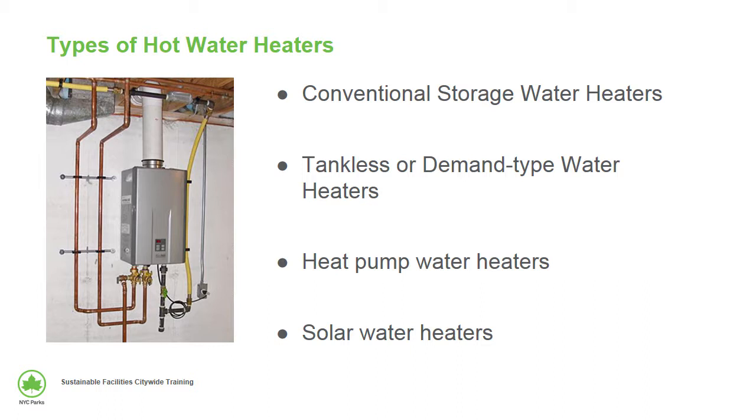While you may have done research and decided on an efficient heater with a 30-gallon tank for your home, you might want to consider getting a tankless water heater that only heats water as it's needed, or a solar water heater that uses less gas. Different technologies are sometimes better suited to your home or building.